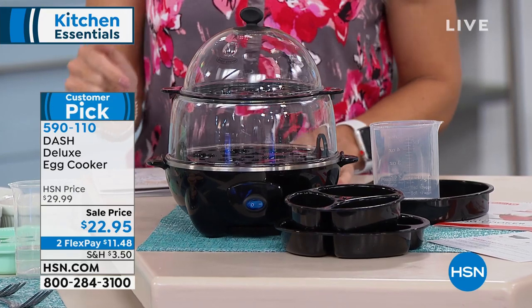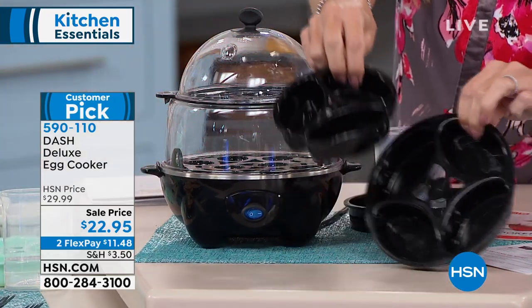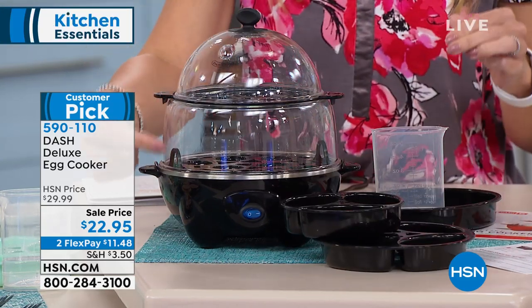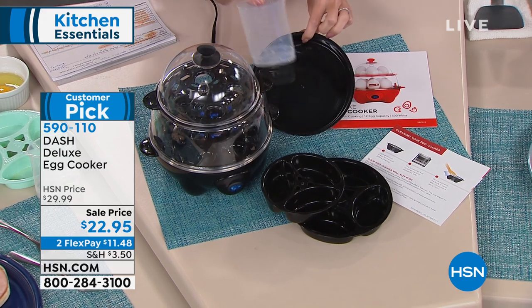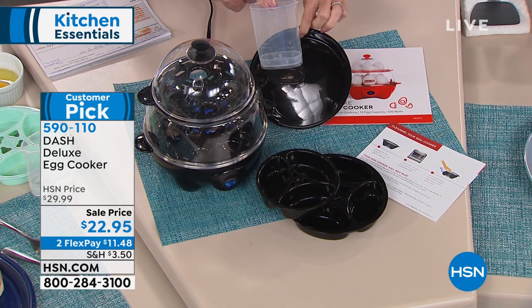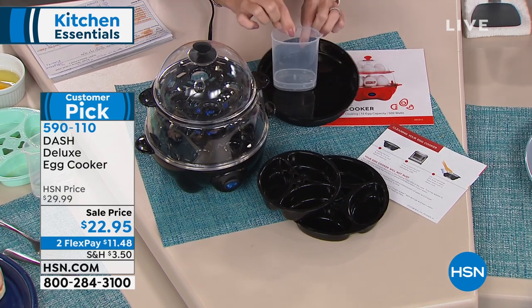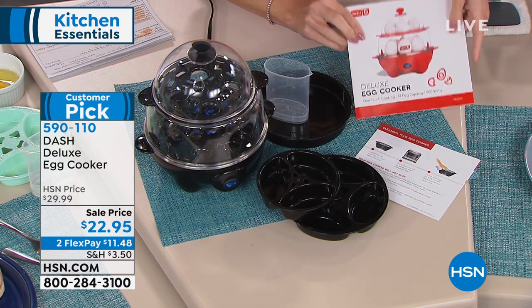So you're gonna get your egg cooker. It's going to come with your different types of poaching trays. So you're gonna get the one that's the 4, you're gonna get the one that's the 3, your double decker for your hard boiled eggs. You'll get the little water spout, which is really important. We'll talk about that. And you're also gonna get this little tray, which is a steaming tray. Okay, so that's included. You're going to get your instructions. You're also gonna get some great recipes included as well.